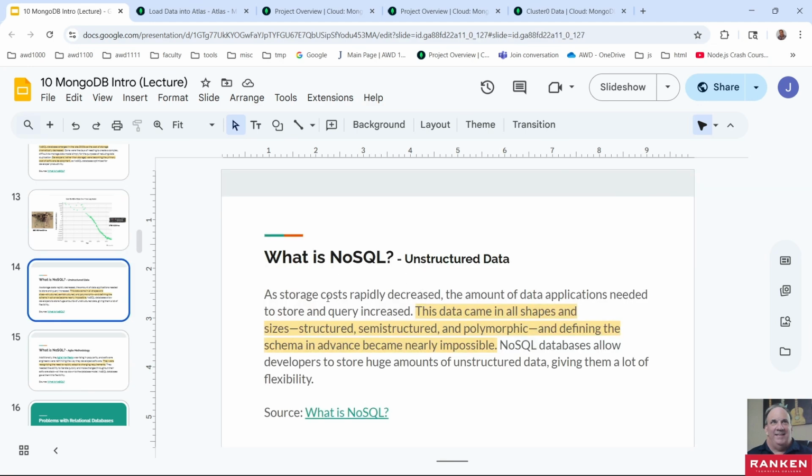So NoSQL, unstructured data. As storage costs rapidly decreased, the amount of data applications needed to store and query increased. This data came in all shapes and sizes: structured data, semi-structured data. Structured data is where you have some associations, like products. This product has an ID, it has this property. But some stuff is unstructured, like a video. Boom, storing a video, it's just a blob of data. It's a big thing of data, not structured the way you normally think of data. Files, images, things like that.